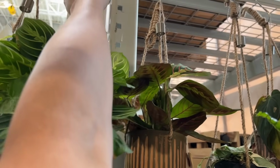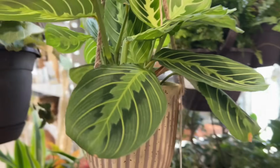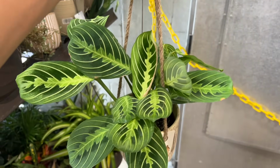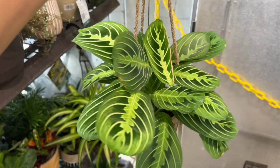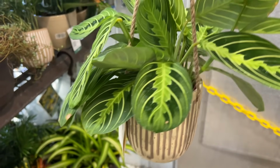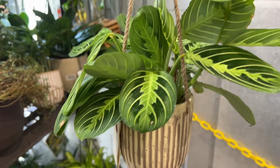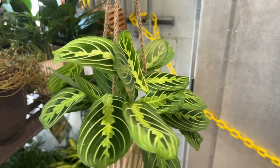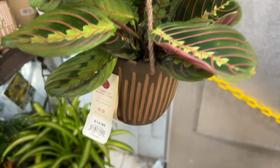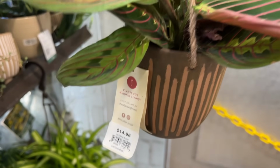It's pretty cool when I see a red Maranta and a lemon lime Maranta next to each other. I just love seeing that. But this one was really full. It's from Urban Jungle, and I believe it's $14.98 or $.97. So basically $15. It's a really, really beautiful plant. And then right over here is the red Maranta for $14.98. Has a beautiful cache pot.